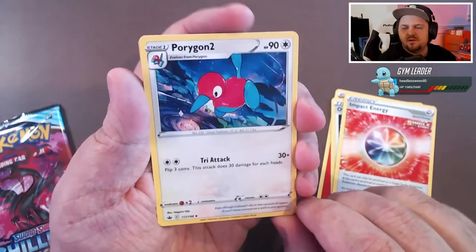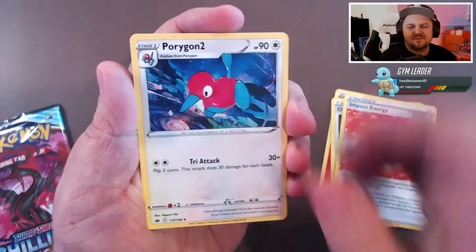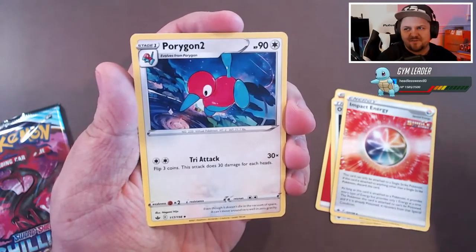Porygon2. I always liked Porygon, and then when they created Porygon2, I loved it being like from this very pixelated blocky Pokemon to this super curvy smooth Pokemon.